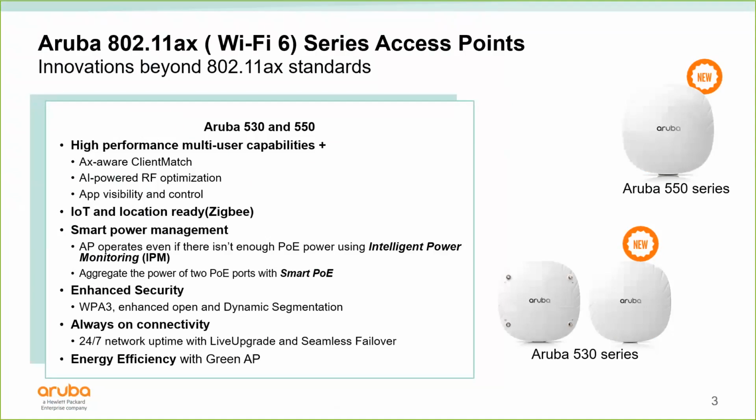We also have some enhanced security with WPA3 being supported in the new line of access points here. Pretty cool feature of enhanced open there, where you can actually encrypt open traffic, where in the past that was always unencrypted traffic. And we're also going to be supporting dynamic segmentation with these access points. We're also supporting live upgrades with these, the ability to roll out firmware without taking your access points down, and we also have seamless failover right in the access points.